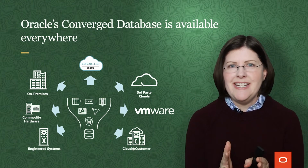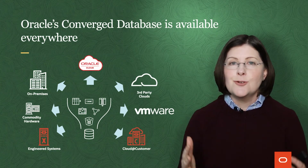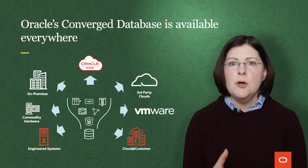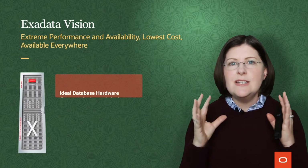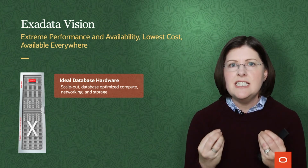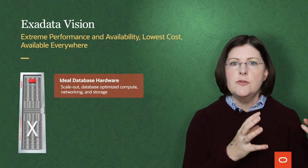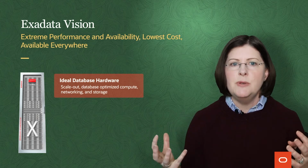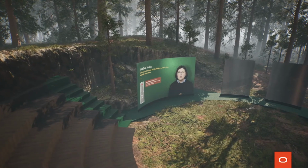But perhaps the best place to deploy your Oracle Converged Database is on our Exadata infrastructure. After all, that Exadata infrastructure is the backbone of the Oracle public cloud, and it is available for you to run on-premise yourself, or as I mentioned, as part of our Exadata Cloud at Customer. Exadata is the best deployment option for the Oracle Converged Database because its hardware has been specifically designed to seamlessly scale out database workloads by allowing it to utilize all of the compute, storage, and network capabilities, and they've also been optimized specifically for these types of database workloads.